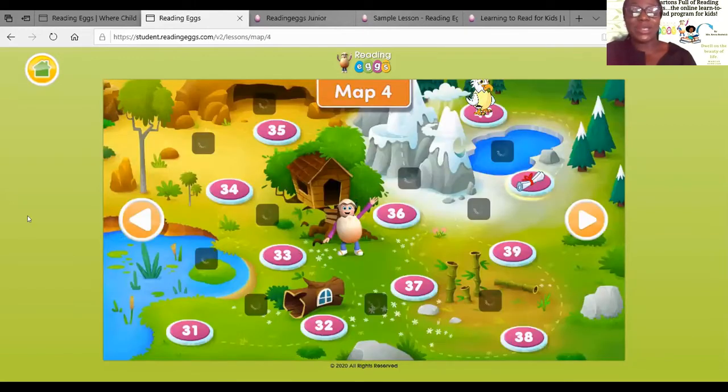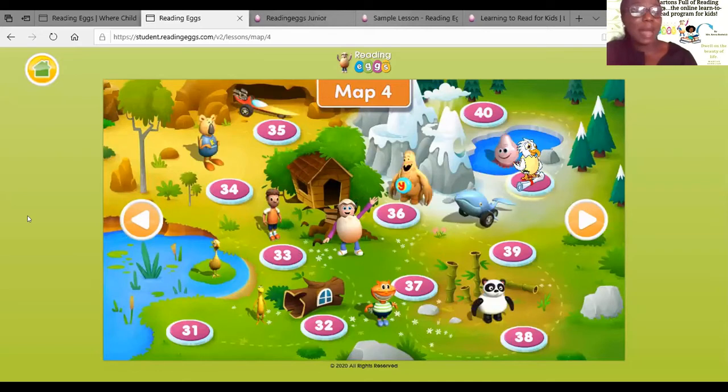I am actually accessing Reading Eggs from my laptop. They do have an app that you can download from your app store or from your iTunes. You can download the Reading Eggs map. Okay, so you can see these are the different lessons in map 4 from 31 to 40. And this home button here, it takes you back home.